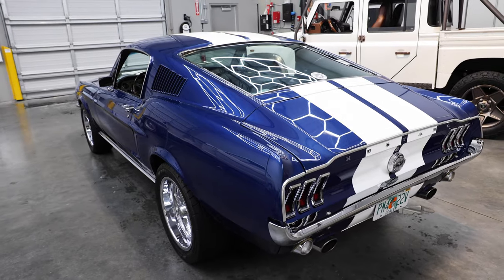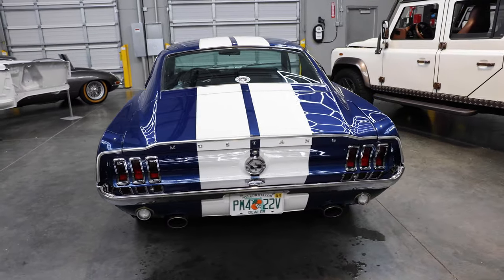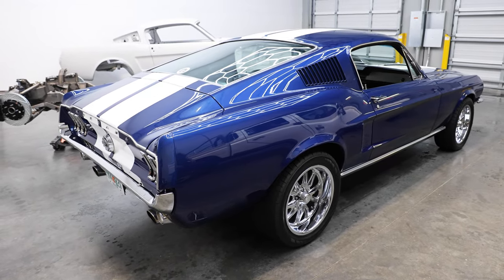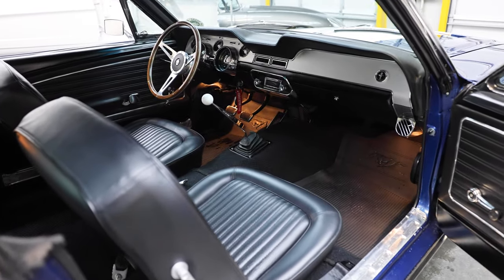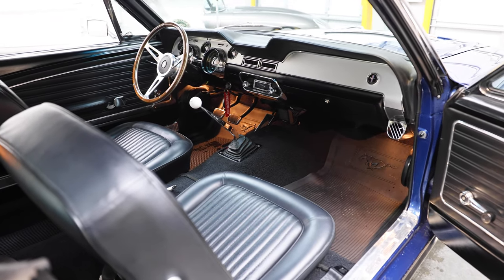One of Ford's best designs ever. One of automotive's best designs ever. Again, great color. Great lines, simple, not too overstated, right? Not too crazy. Very, very straightforward. You can see on the inside, you got the black interior. Very traditional, very popular. But here at ECD, sky's the limit.